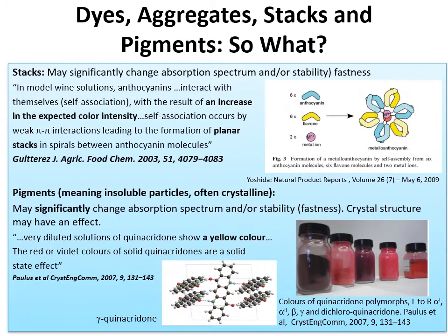Another way in which colour can be affected is quite significant in terms of colour intensity. And here's an example again from the literature at the top here, relating to natural anthocyanin molecules. And here you can see in the diagram that anthocyanin molecules may pack together around a central metal ion with other compounds to form a structured complex. And that self-association actually causes interactions between the chromophore systems in adjacent molecules, forming planar stacks, and therefore actually what happens here is an increase in the expected colour intensity. So that's a positive deviation from the Beer-Lambert law that we saw on the previous slide.